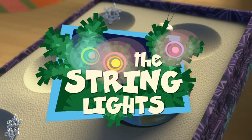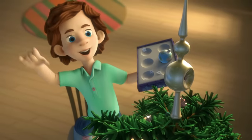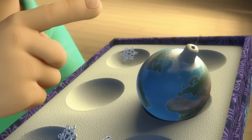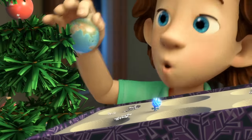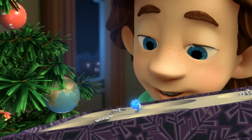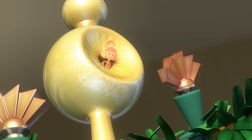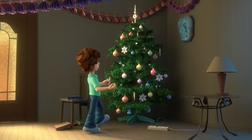The string lights. We're almost all done. Yeah. Now Santa Claus is gonna come over. He'll say, 1, 2, 3, lights light up the tree. Then we'll get our presents. The real Santa Claus? Yeah, for sure. The real Santa Claus will come to you? You'll see for yourself. He comes to me every year.